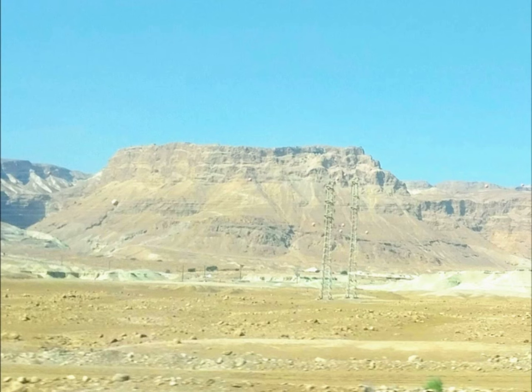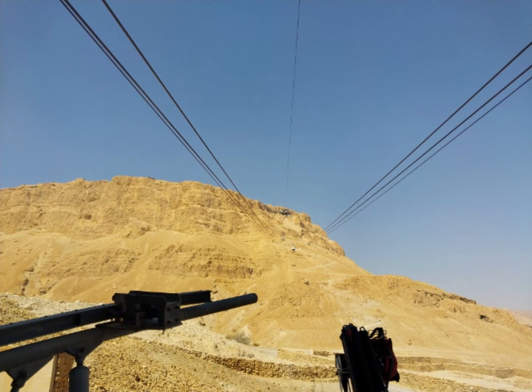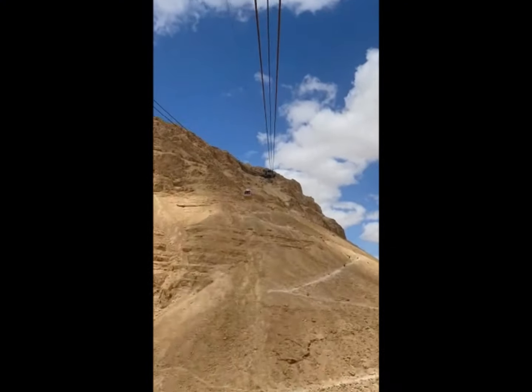So the Romans need to come up with another idea, another way to get up to the top of the mountain. And so what they do is they build a cable car, which is still the cable car that we are using to this day. That really shows you how great the Roman engineering is. I'm joking, they didn't build a cable car.